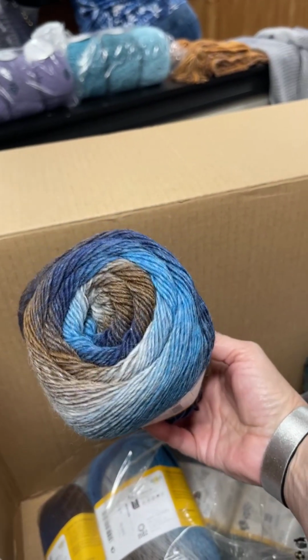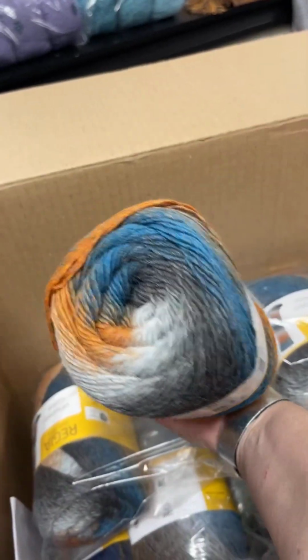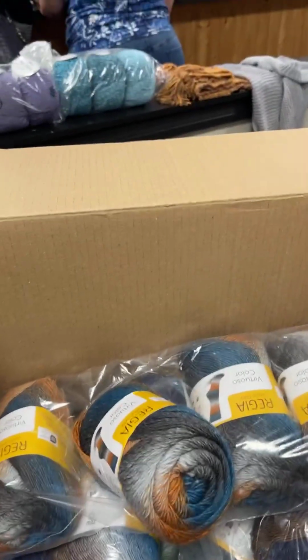That's a pretty color. That'll go with a lot. Blues and browns. So we're getting more into the, ooh, I like that with the rest. That's pretty. Last but not least, I think I see some purple here. Purples. Okay, so that's the Virtuoso.